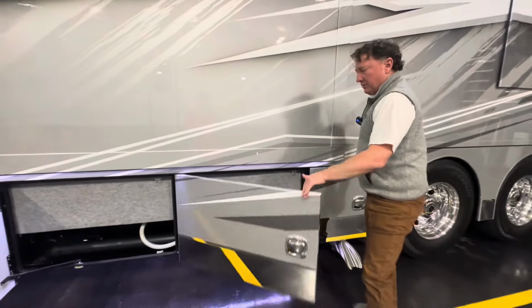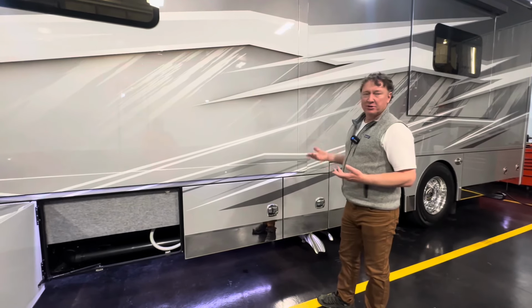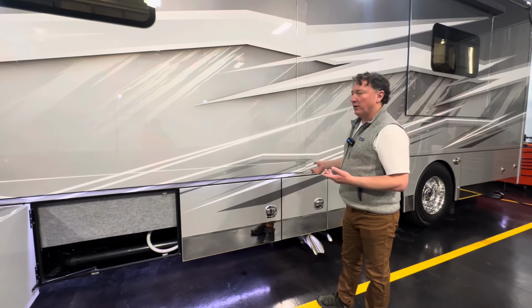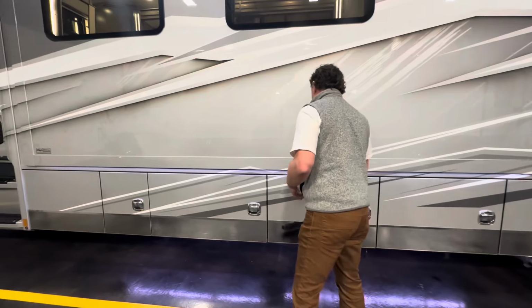They put 12-volt heat pads in the bottom of your gray and black tanks. Each one of those tanks is 75 gallons, and then there's a hydronic register in the back of the wet bay, and you can monitor all that via the app or the Firefly screen inside.